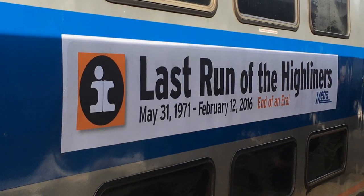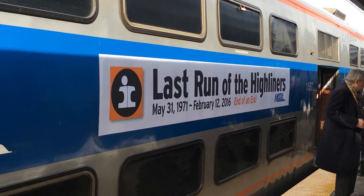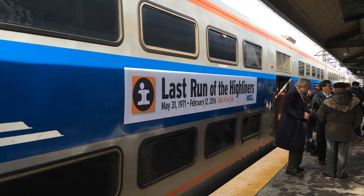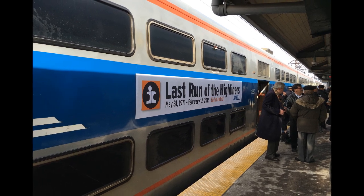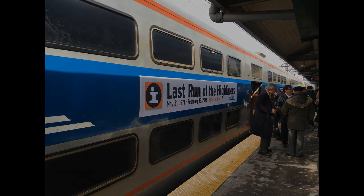Two days later, on February 12, 2016, the last train of Highliners made its final run in Chicago, carrying dignitaries and a special banner, thus ending nearly 45 years of faithful service. There was a quiet wake among many loyal riders and Metra employees on that day as they bid farewell to a significant part of their daily lives.